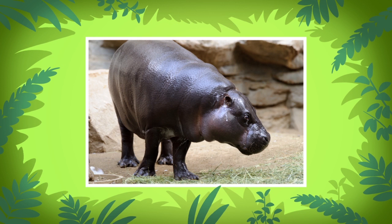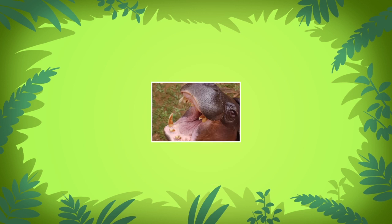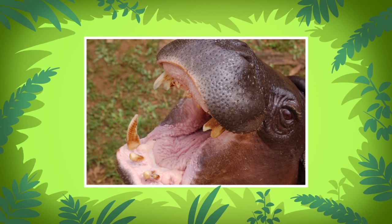Though the pygmy hippo isn't as aggressive as its larger cousin, the common hippo, the pygmy hippo has big teeth called tusks. Normally, the pygmy hippo is a shy creature, but if you enter its home, it might use those big teeth to defend itself.